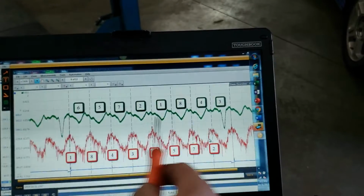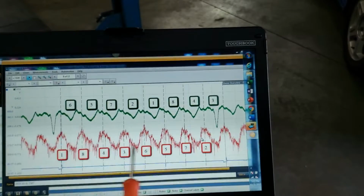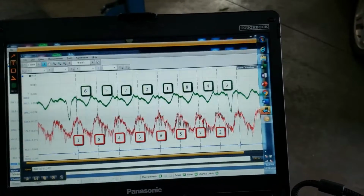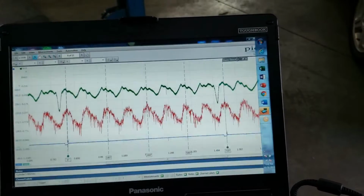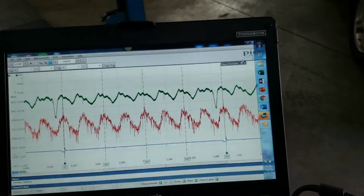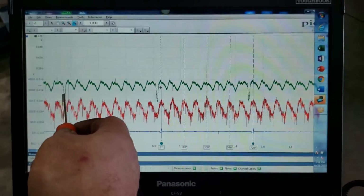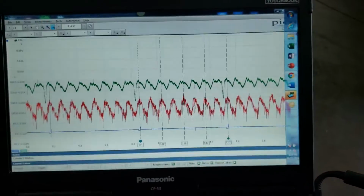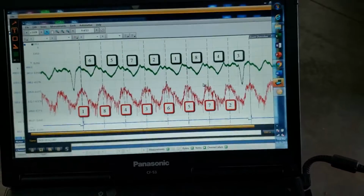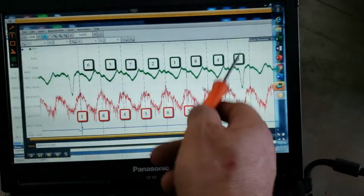Well, if you look, we're looking for anomalies, right? That's what we generally do when we're scoping, is we're looking for repeatable anomalies. And if I were to back out, which I probably can here, if I back out on this one, close this out, you'll see that that anomaly continues, repeats. So let's go back to our annotated waveform here. You see this anomaly here, and it does repeat.